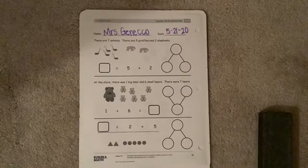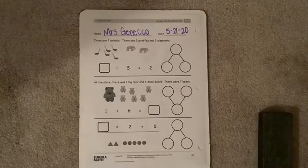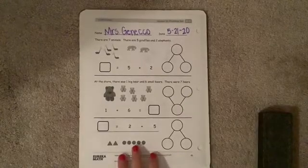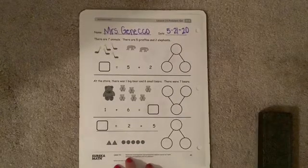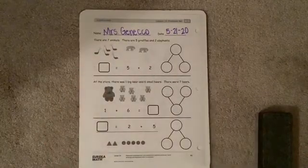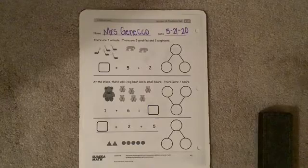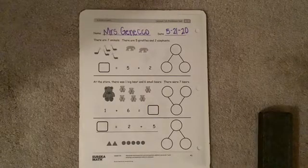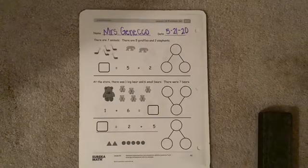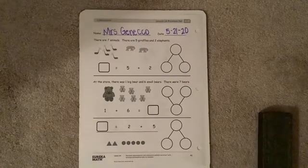Nice job. Remember, you guys, these worksheets are intended to be done mostly independently. That means the people that made these worksheets were thinking, oh, kindergartners should be able to sit down, and if somebody reads the instructions, they should be able to do the math. So this shouldn't be something that you're sitting right with your parents saying, what do I do? What do I write? What number is it? This is something for you to do because your parents already know how to do this. All they should have to do is read you the directions.